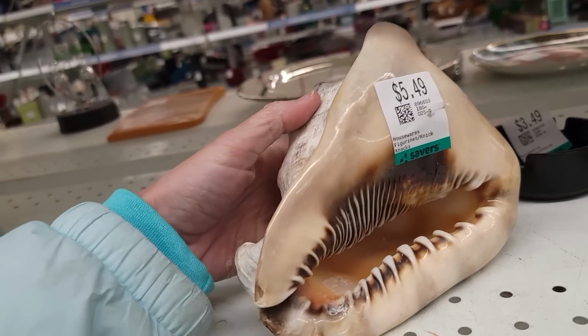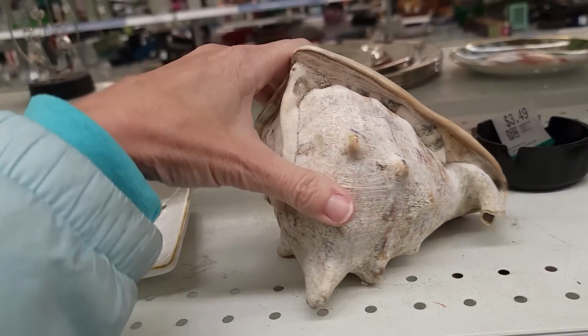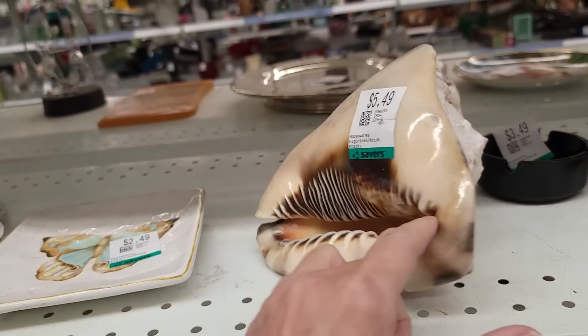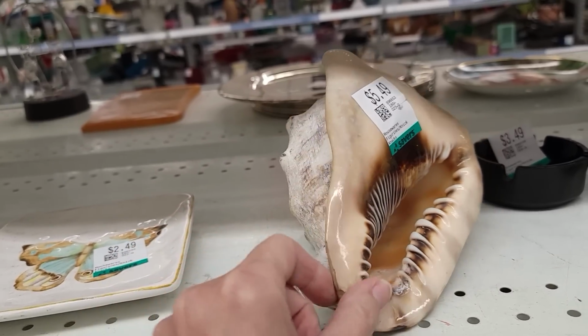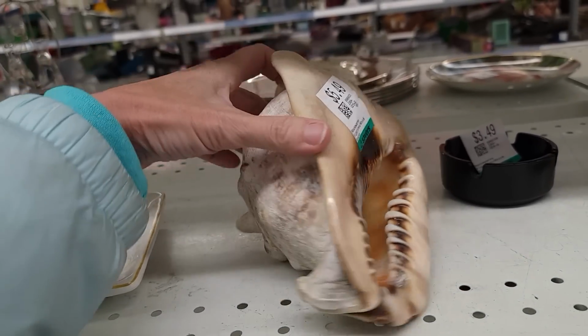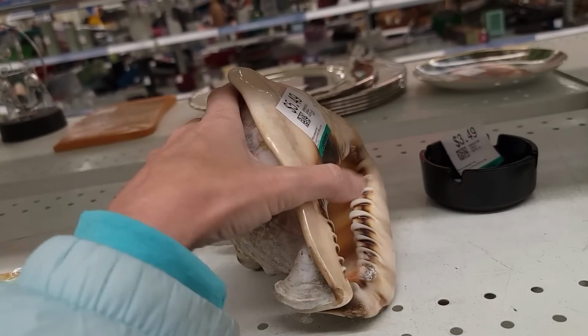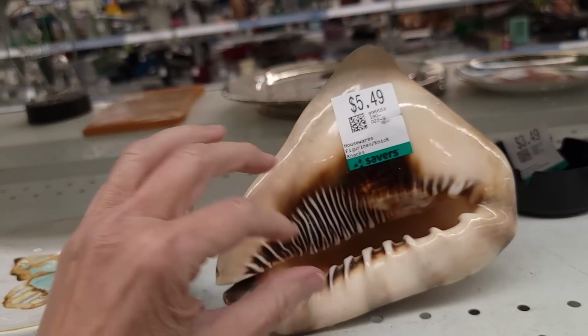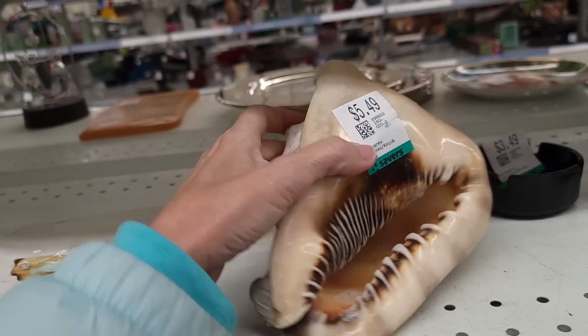This is a beautiful conch shell. Now, if it was larger, it would definitely already be in the cart. I wouldn't even be questioning it. It's not a super big shell, but it's not a common conch either. This, I think they call this like, I want a something helmet. At $5.49 is not bad.